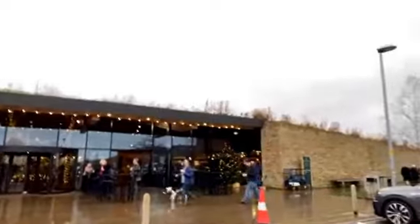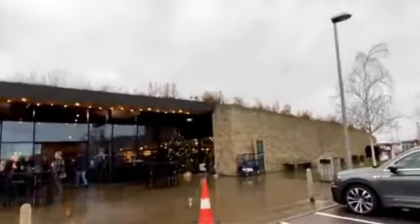Just take a little step back and we'll show the outside of the service station. For those of you just joining, I'm here at Gloucester Services southbound. I hope you can see that okay. We're just outside. It's feeling very festive. The lights are up. There's a Christmas tree there, which I'm sure you can see, another Christmas tree inside as well, and lights all about. So yeah, the Christmas rush has well and truly begun here at Gloucester Services.